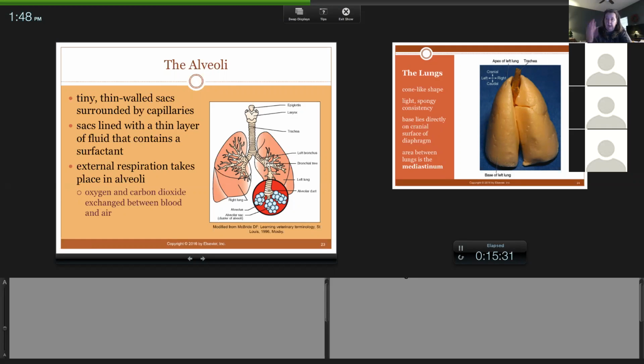These are supposed to be air-filled. They are supposed to contain surfactant. Between the alveolus and the capillary is where oxygen and carbon dioxide get exchanged. Now, let me mention something. If we have an animal that has pneumonia, which is associated with a respiratory infection, it's when you get fluid in the lungs, typically purulent, or pus. When someone has pneumonia, sometimes they cough up phlegm, and sometimes it can be yellowy green.